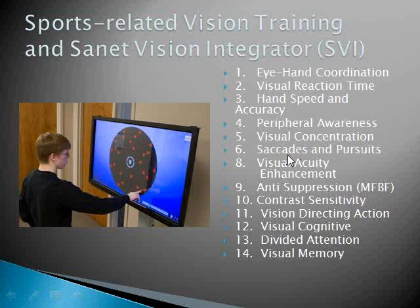Saccades are the ones when we move our eyes quickly from one place to another. Pursuits are when we follow a moving object. This patient here is using the pursuit function. It's obviously a still picture, but that rotator would be moving, and it's a touch screen, so he touches the dot, it disappears, and he tries to be as fast as he can.